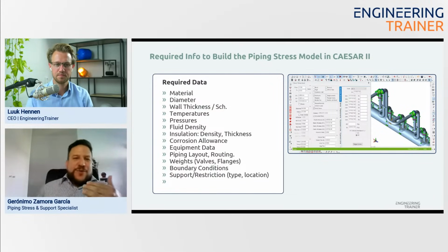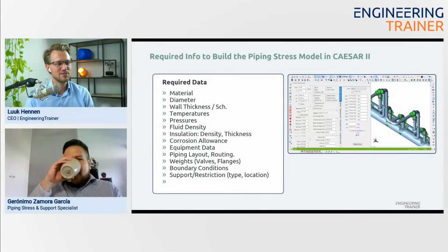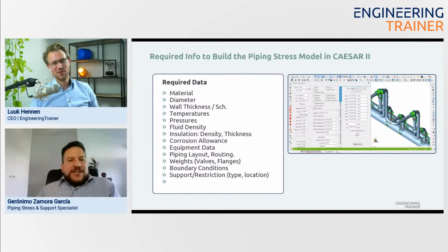Okay, next step. Out of that 50%, which is big enough, it's really huge, what will be the percentage out of the 100% of the piping system that requires stress analysis? That's a more tricky question. It obviously depends on the system, and temperatures and stuff. In a general plant, to be honest, I find that very difficult.